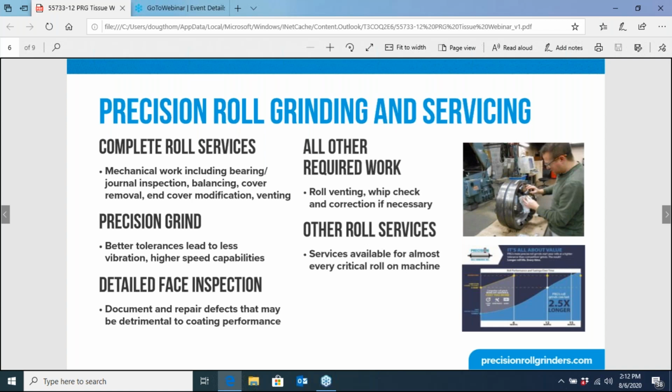Because in essence, that's not as much business, right, for the roll service provider, but it's better business for the partners of Precision Roll Grinders. It is better business for all the tissue and towel manufacturers out there that are under tremendous pressure for production day in and day out as it is. You shouldn't have to be worrying about roll buildup in these areas of your tissue machine.